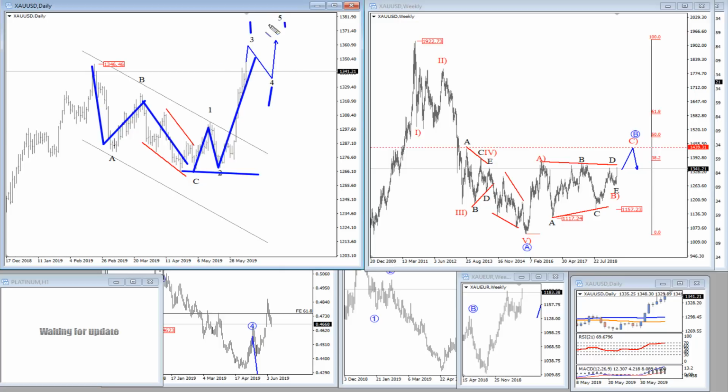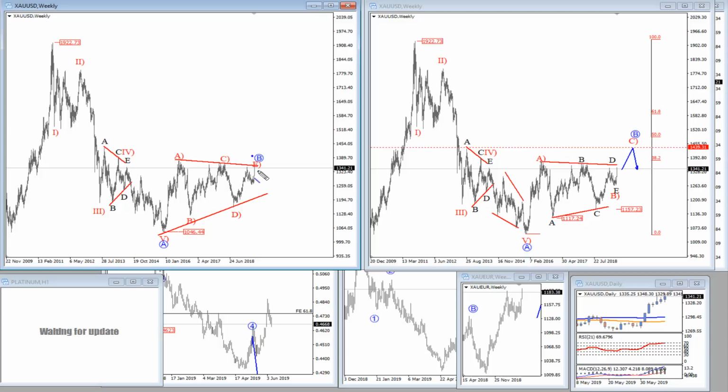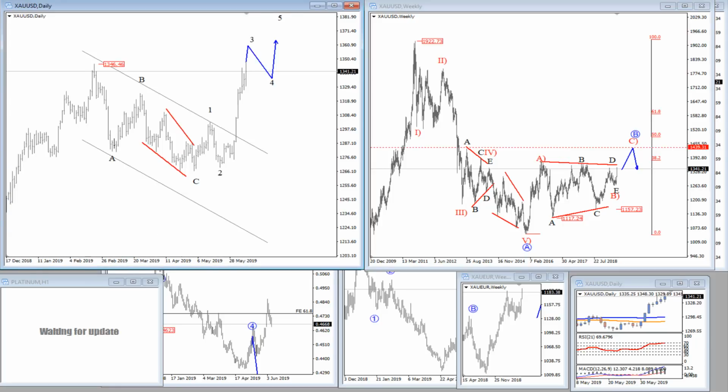And whenever we get this wave 5, the question will be whether the upper side of this triangle range will be broken and we can maybe expect more upside for wave C, or we will just complete this wave E at higher prices and then see a reversal. It's still a do or die zone around these highs.